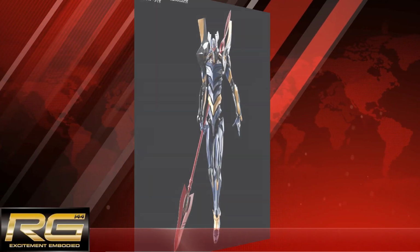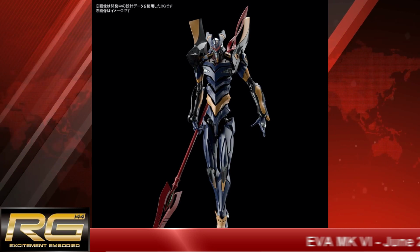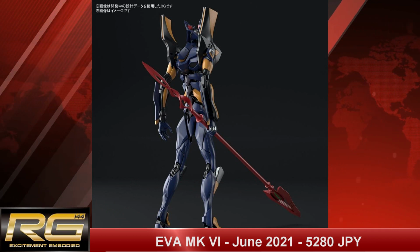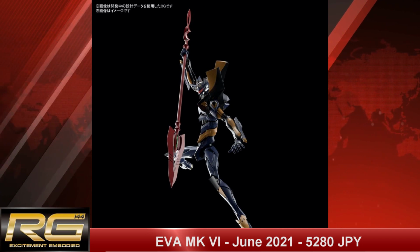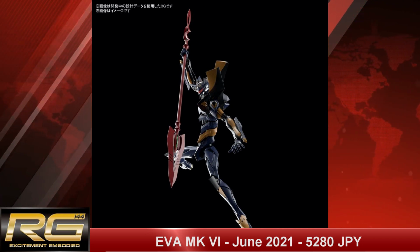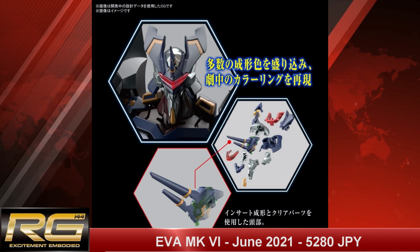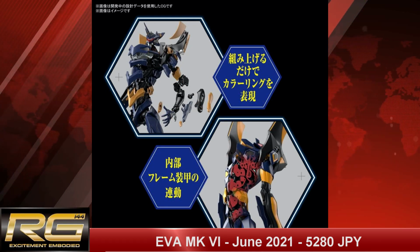We also have the Real Grade Evangelion Mark VI with a release date of June 2021 and a price tag of 5,280 Japanese yen. Evangelion Unit 6 comes to us from the new run of the Evangelion Rebuild movies. Constructed at the Top Secret Lunar Base, or NERV 7th Branch, this unit has something special in store for our favorite running enthusiast / hater of getting in giant robots, Shinji Ikari.